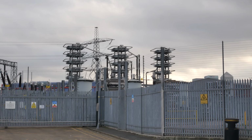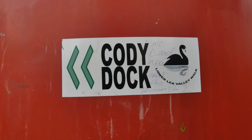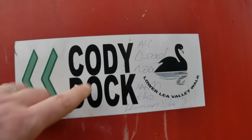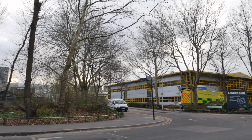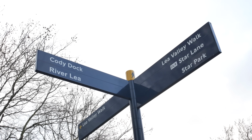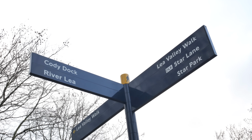Electricity substation over there. So it looks like it's to the left. Not too sure about this. All dead now. And now I think we turn down through this industrial park. It's taken me about an hour to get here from Stratford Broadway. That is because I'm stopping and filming.